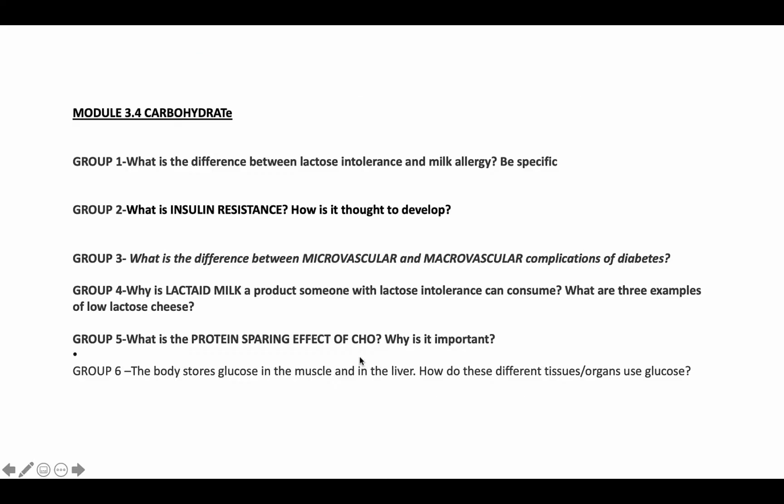Today we finished carbohydrate disorders. Your discussion questions included making sure you knew the difference between lactose intolerance and milk allergy, reviewing insulin resistance, micro and macrovascular complications, lactate milk, the protein-sparing effect of carbohydrates, why it's important to consume carbohydrates, and how the body stores glucose in both the liver and the muscle, and what the difference is between these two organs.